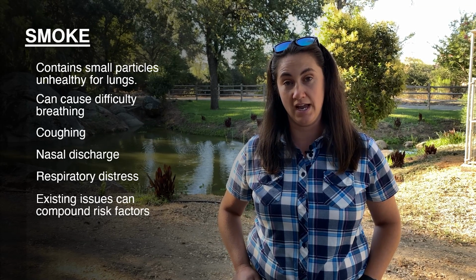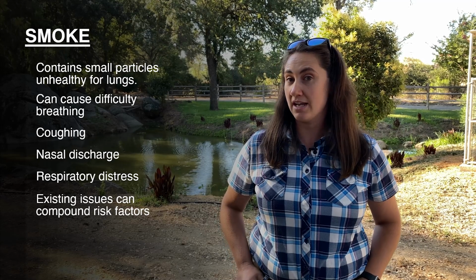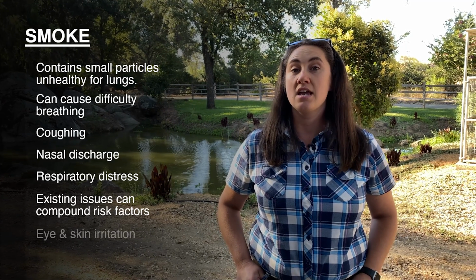If your horse suffers from something like heaves or reactive airway disease, they may be at more risk for developing respiratory signs and or secondary bacterial infections. Other signs that might also be seen are eye irritation or skin irritation if they're particularly close to the fire zone. If smoke is heavy in your area, it is important that we do not ride, or at least limit the amount of riding we do.